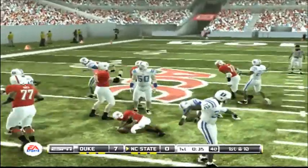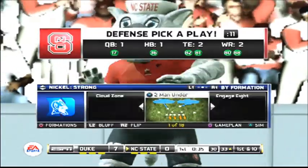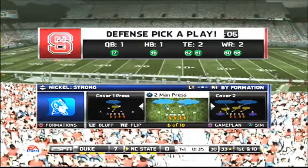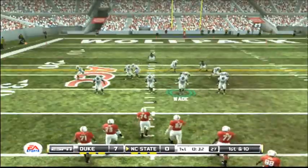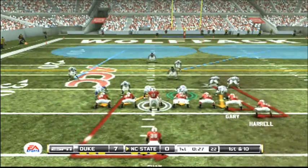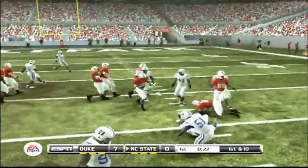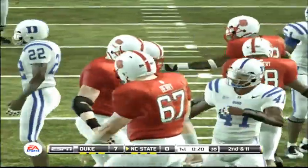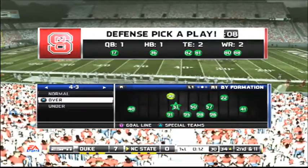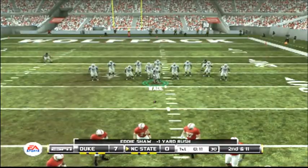Runs outside for a nice gain. Not a lot of razzle-dazzle here, but it gets the job done and picks up the first down. From the 33-yard line, it's first down. Gets the ball here and brought down in the backfield. Drop back a yard. That'll bring up second and 11. It's second down and 11 to go.